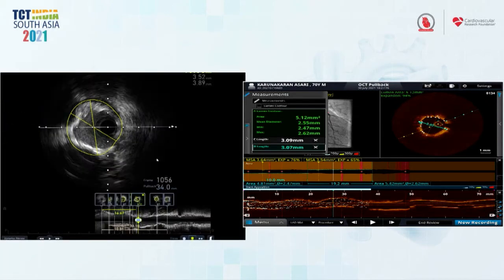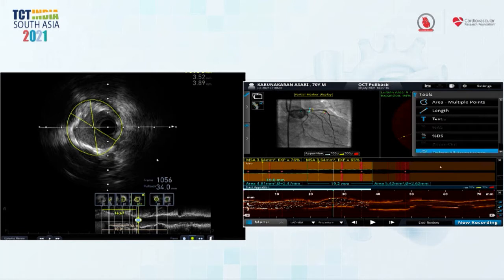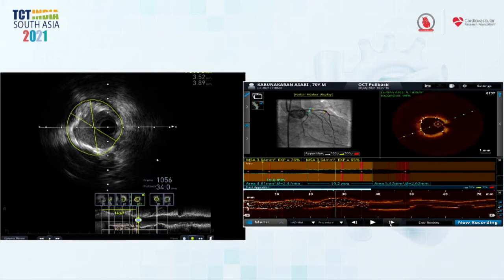So that's the IVUS now. You can see that proximal. You can see it's about 3.75. This is a very conservative measurement, even if this is 3.75. Dr. Ziad, in this case, even if the vessel size is only 3.0, since ISR has happened in a very short period, would you consider slightly oversizing the balloon? My preference, even if I don't have an OCT to check the actual lumen diameter, is to go straight away with 3.5.